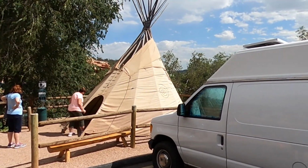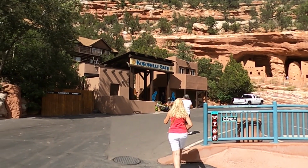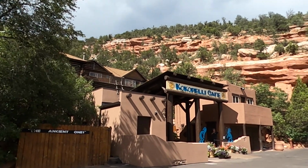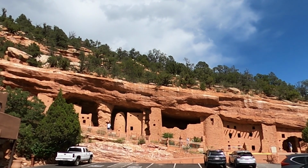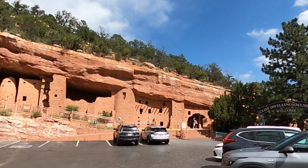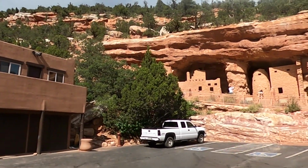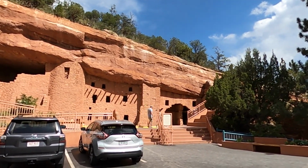You receive a map when you buy your ticket, and the map has a barcode you can scan for an audio tour of the ruins. This is great. Explore the fascinating architecture of these ancient cliff dwellings built over 700 years ago by the Anasazi. You can tour all inside without any restrictions. It's super cool. There is also a really good gift shop and a museum on the property.